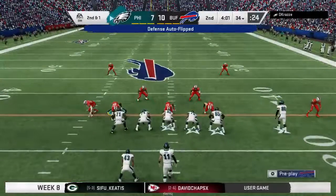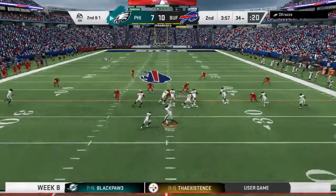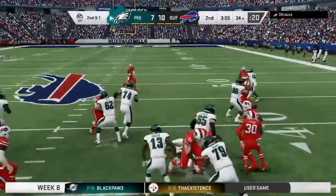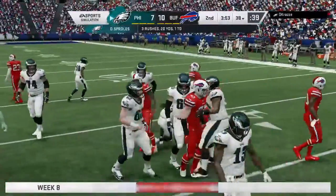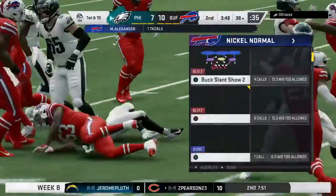Maybe a good spot to take a shot. Here's 2nd and a yard from the 34. Here's Sproles. And he'll be brought down shy of the 40 at the 38-yard line. 4 yards the pickup, 1st down.